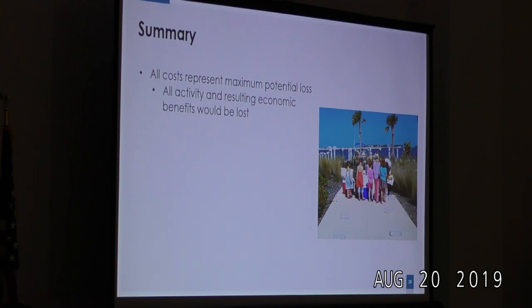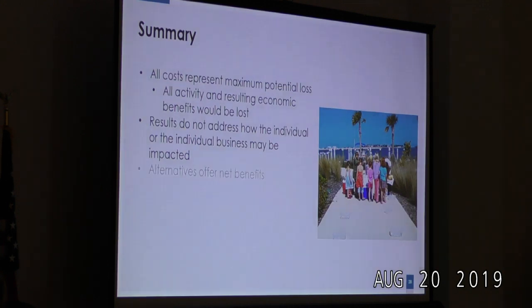And all activity, again, would be lost. It would not be relocated, there would be no substitution, and there would be no spillover effects. That is what we're assuming when we talk about the costs. The results do not address how the individual person or the individual business may be impacted. So these are aggregate numbers, and we do not have information for how the individual might be impacted, but we want to know how you would feel. I'm sure you'll be letting us know. And we will take that into consideration. That's why we're here. That's why we have several months for public comment and many different public information sessions. We do find that the alternatives offer net benefits.